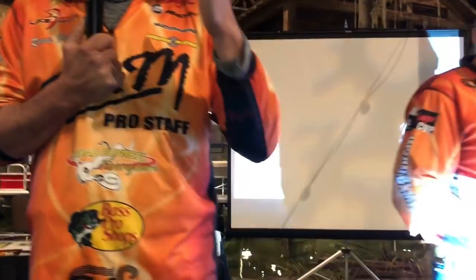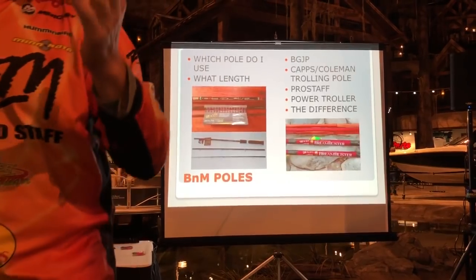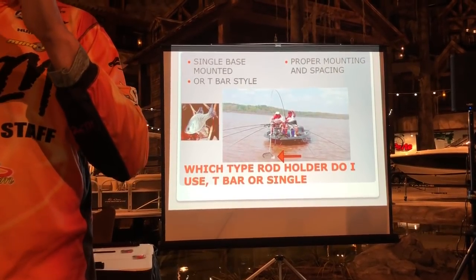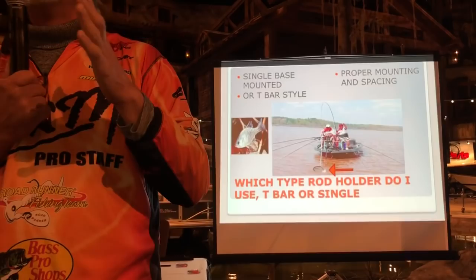All right. I'm going to give you my best answer. If you're not set up already with this, there's a lot of product out there on the market. The very best pole holders, there's all kinds out there. They're on T-bars. You got like 4 rods on one T-bar kind of thing. Yes, they work. But I'm telling you, the best pole holder out there is an independent holder. It'll be 1 rod holder that'll hold 1 rod independent of the other rods you have out.